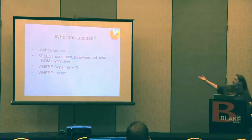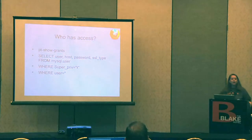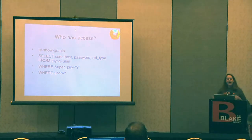So why do I say user, host, password, SSL type for the MySQL user? I didn't explain that. User and host is what makes a unique user in MySQL. This is very important, because that means that Sheeri at localhost and Sheeri at 127.0.0.1 are technically different users. They can have different passwords. You can give them different permissions. I wouldn't recommend doing that.